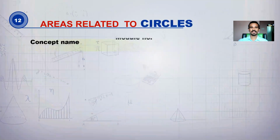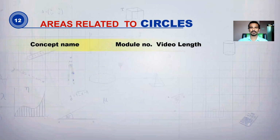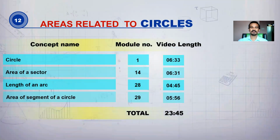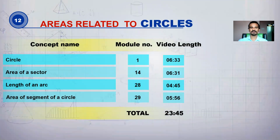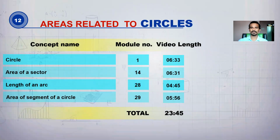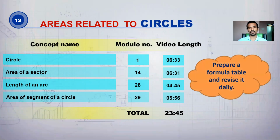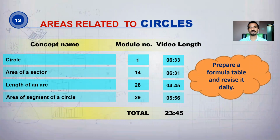Next chapter is area related to circle. This chapter is completely based on the formulae, so you have to understand each and every formula. The concepts here are first the circle, then area of sector, length of arc, and area of segment of a circle. Whenever you are doing this chapter, you should know each and every formula. What you can do is prepare a table in which you write down these formulae in a tabular form.